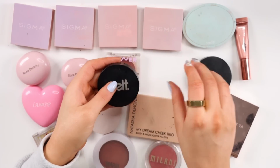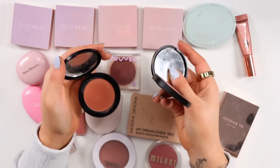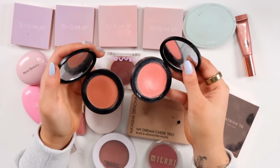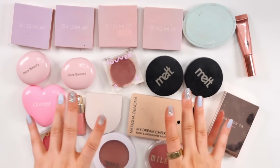And then I have 2 of the Milk Cosmetics cream blush lights. So this one is Sandy Cheeks and this one is Honey Thief. This is probably the most pigmented cream blush formula I have, but again, these are great shades for the summer. I just can't wait to wear my cream blushes in the summer.